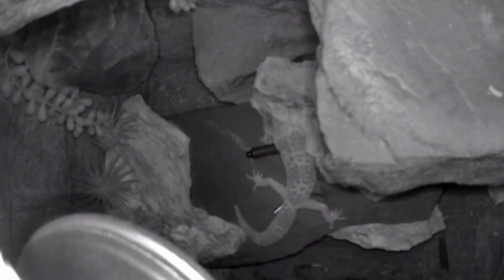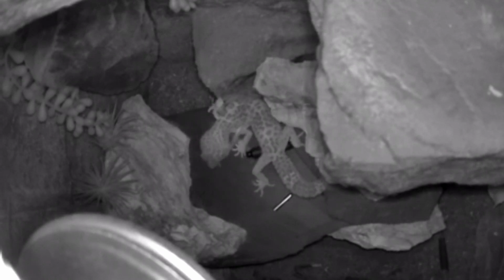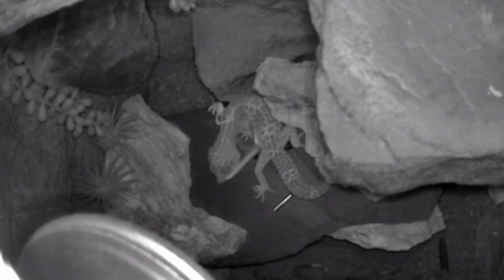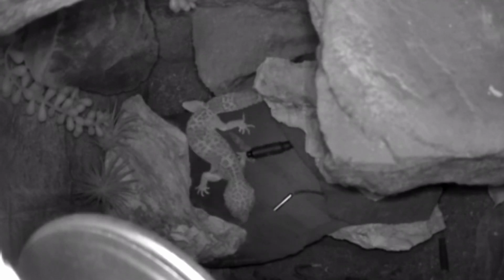So you might just see one day you think, oh, they look a bit pale, and the next day they look brighter, and you're like, what happened here? So if you do feel like you haven't seen them, don't be surprised. They are quite secretive about it.